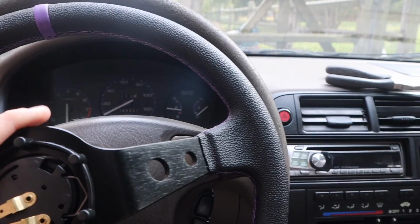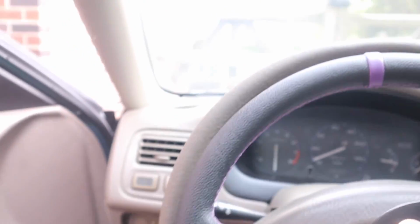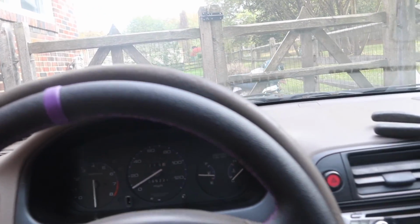I'm going to show you guys the steering wheel size comparison first, because I didn't know how big of a steering wheel I was actually buying. This is held up relatively close, but you can see there's a lot of gappage going on here, which isn't a bad thing. It's just something I noticed.